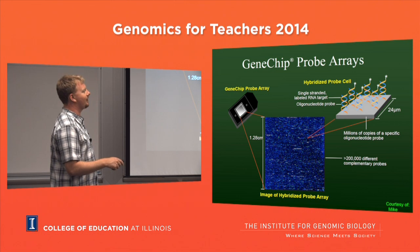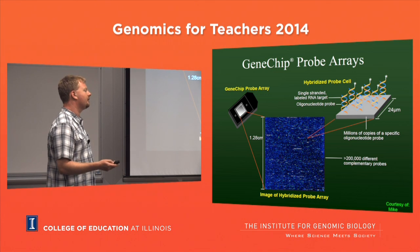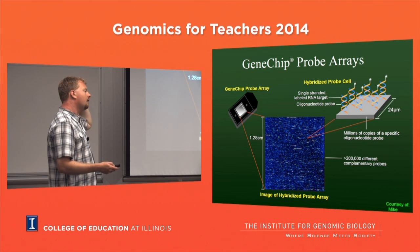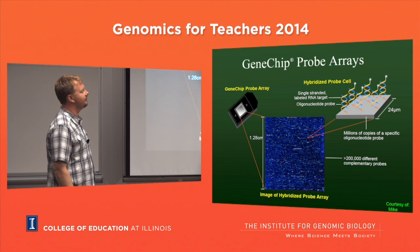Sorry. Do you want to clarify any of that? Yeah. So on the array, the manufacturer has just put a genome, or what? I don't understand the ground. So they're cDNAs. It's half of a cDNA. So do you specify what you want on the chip? It's close to a whole genome. It's very close to a whole genome.